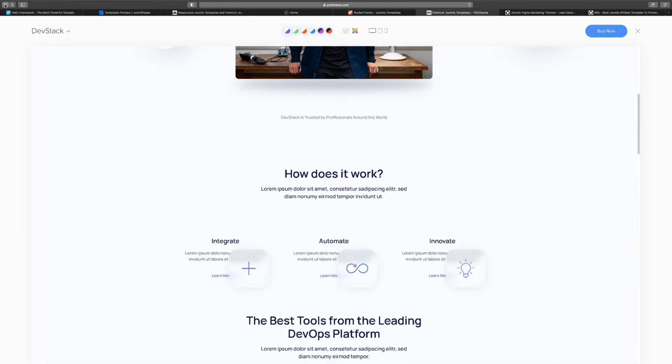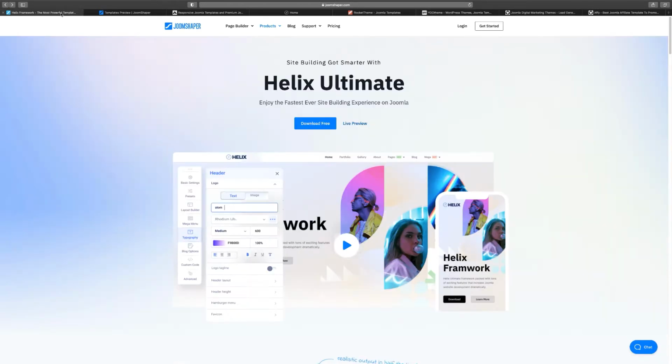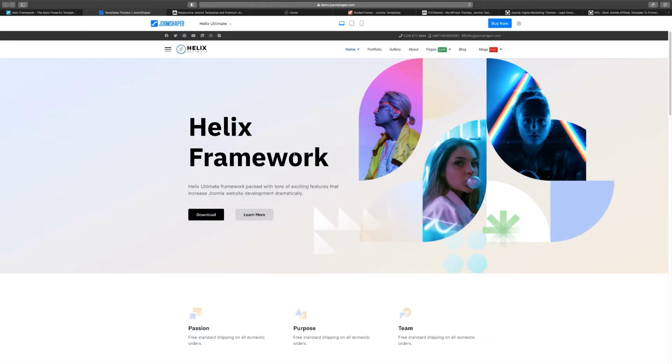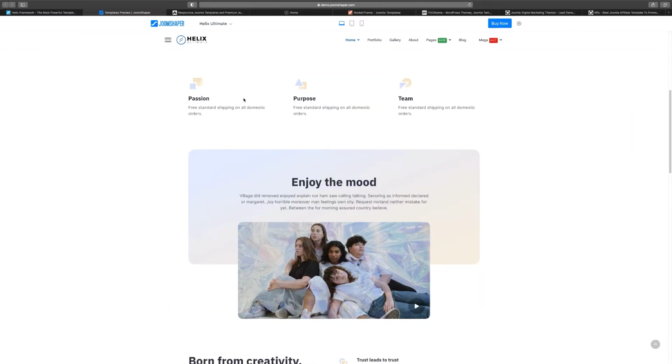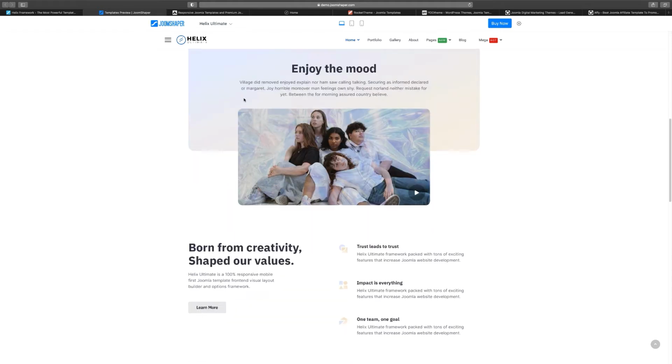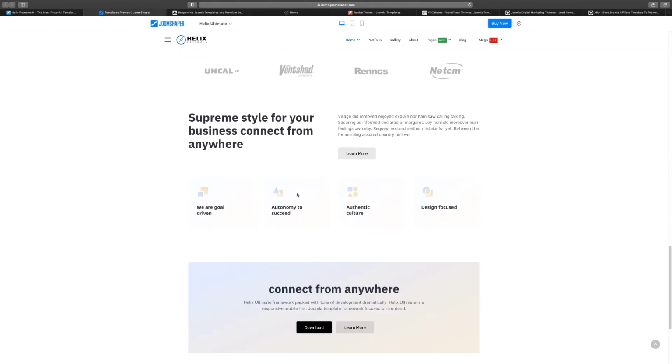So pretty much all of their sites are built with their framework. Okay, all the sites are built with their framework. So let's go back here to Joomla, for example. This is the Helix Ultimate Framework. So this is what you get. It's a great starting point. So you want to build a website, you're not really sure how to get started. You can get the framework, and the framework is going to come with this demo and the images that you can use.